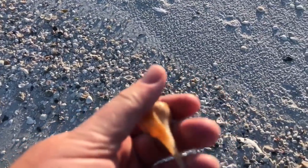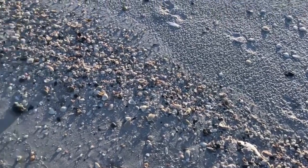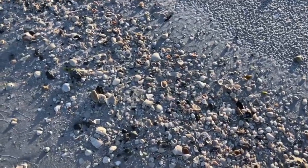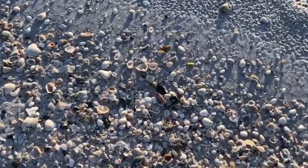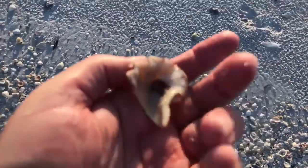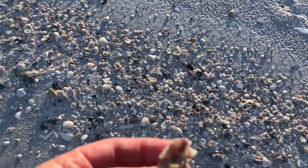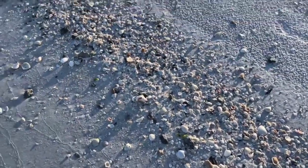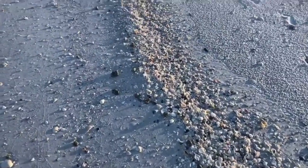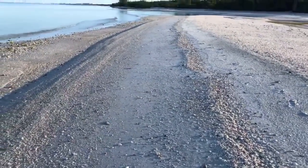Not seeing any moon shells out here. Lots of oyster shells. Oyster shells are interesting. Interesting shapes. Of course, this red tide has ruined all of our oysters, all of our shellfish.